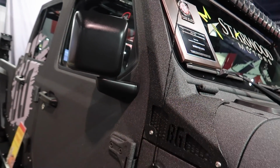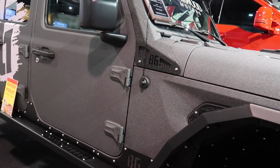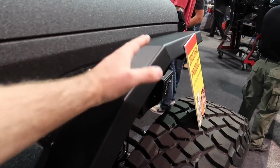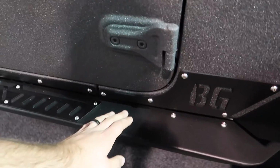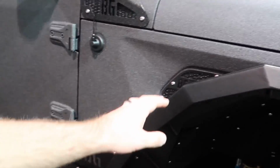So this is another booth I really wanted to get to, and it's Bodyguard. They do a lot of, and we saw these the other day, of the steel parts. So they got the high clearance fender flares, and I kind of like how they're angled out here. Just helps with the articulation. Once you get your wheel up in there, kind of tucks up there, and they're really nice. They do the side steps and rock guards, the high clearance fender flares.